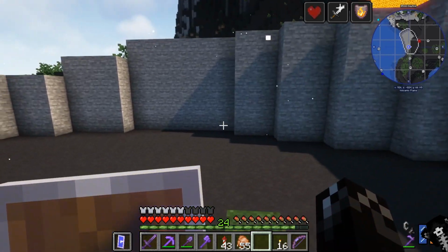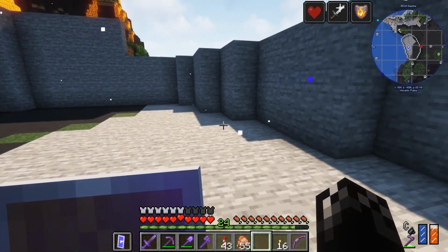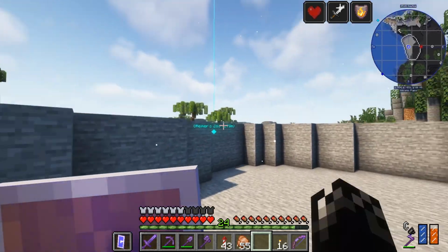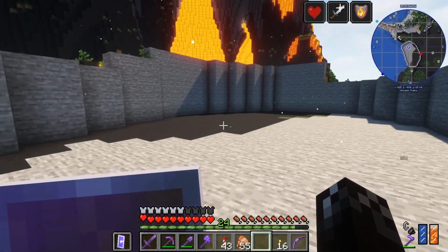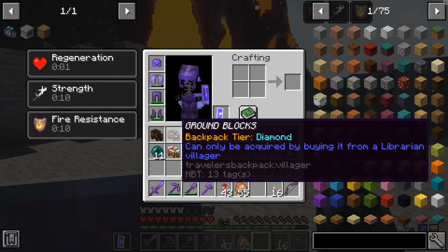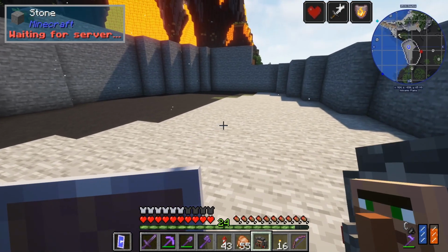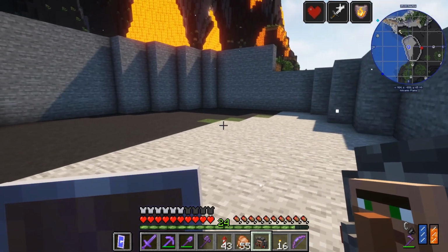All right, so we gotta jazz this up though. So this is a nice little area. Obviously, the walls are not finished, so if you think this is the end of it, it's not. But we do have to add some terrain into this. Let's go into the ground blocks right here and grab ourselves some grass, because this flat, boring area is not any fun.